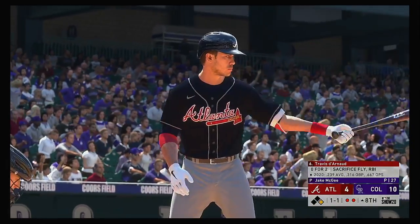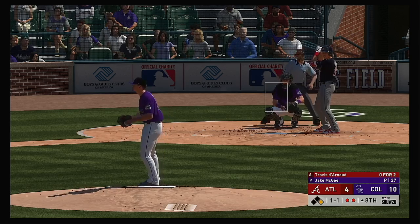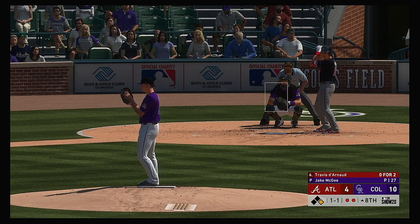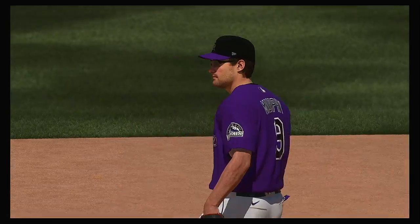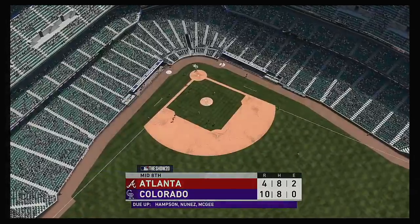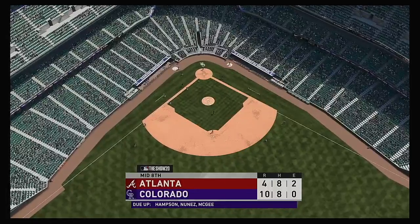Now at the plate, Travis d'Arnaud. He's 0-for-2 with a sacrifice to this point. A runner on first with two away. Soft liner to the right side, and no problem over there at first as he flags this one down to end the inning. Braves strand one, and that's not what they needed, down 10-4.